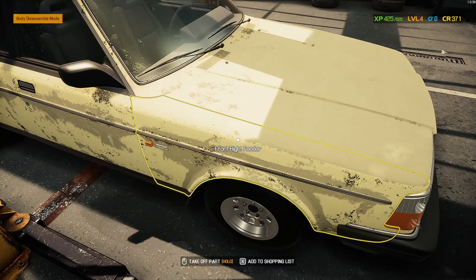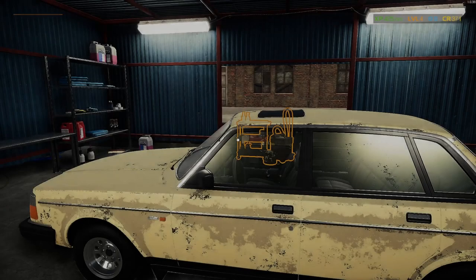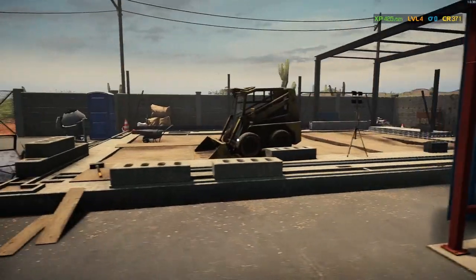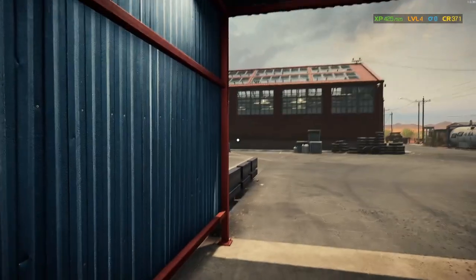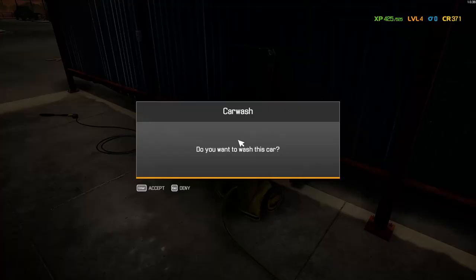Let's move the car. Car wash. Oh, it's between that and that. Car wash. Well, it doesn't look that bad. Oh, we have a detailing kit for the interior. Does it cost money?